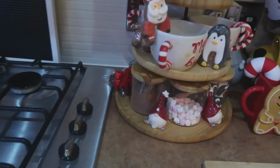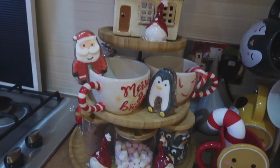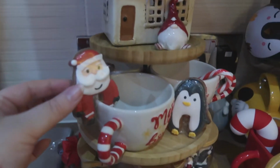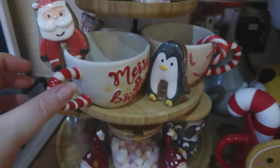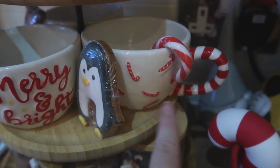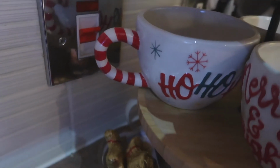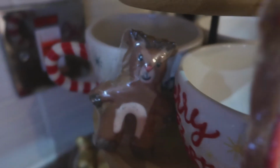And then everyone's been asking me about this little hot chocolate stand I've got here. I just absolutely love this. And you've got your little cookie of your Santa and your penguins. And these were actually from Home Bargains. So I got this one, and I got that one. And at the back, I got the ho ho ho one. And they're really, really good actually, just to put onto my stand this year.